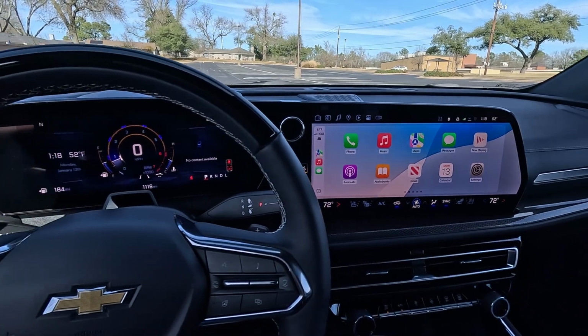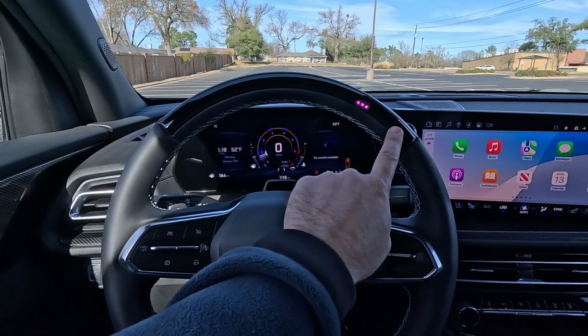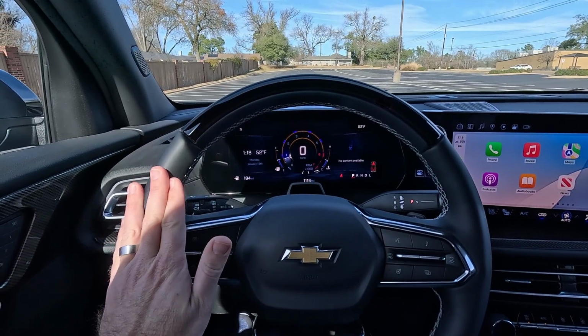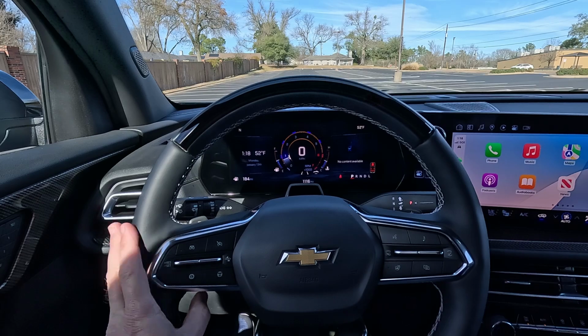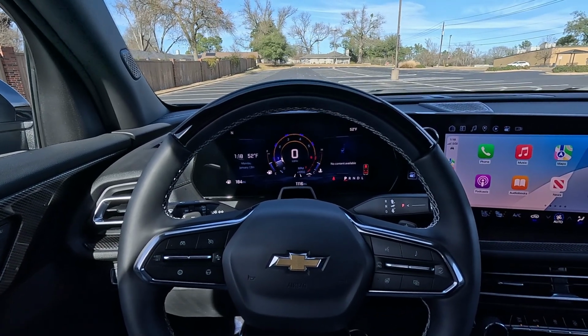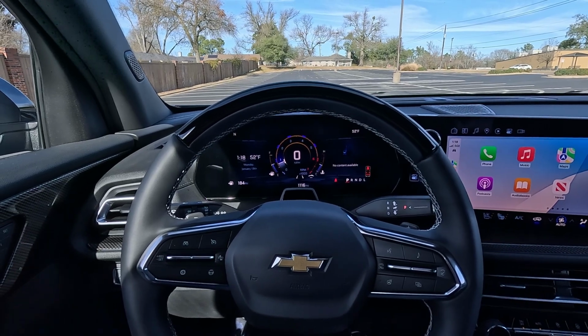So just slightly annoying. You may have noticed and may still notice these lights here on the steering wheel. This does have Chevy's Super Cruise system. It's hands-free driver assistance on pre-mapped highways. It does also work on secondary roads. We'll talk a little bit more about that when we get out and moving.